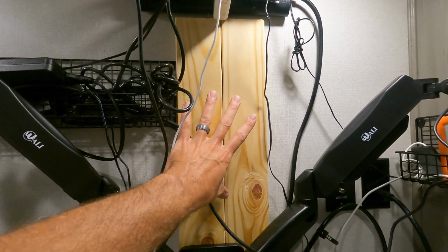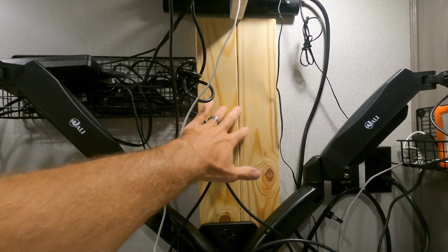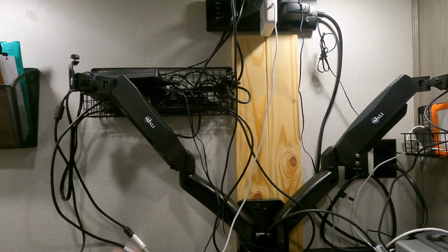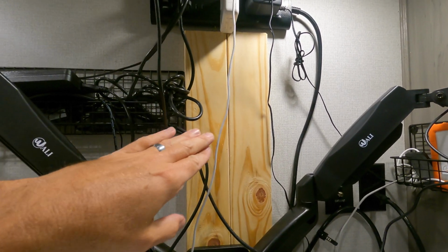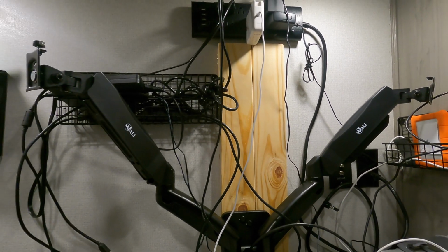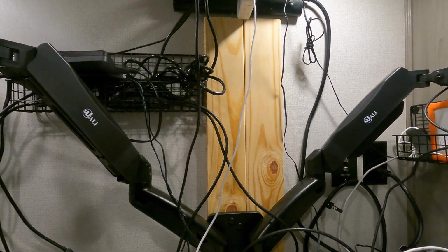So I took a couple of 2x4s, cut them down, and I Gorilla Glued them to the walls. These walls are very thin, so they're not going to support the weight of a monitor, much less two monitors. So I Gorilla Glued these 2x4s to the wall. I haven't had to use any screws or any anchoring outside the Gorilla Glue yet, and it's been about 8 weeks. So I feel like that's a pretty good spot.